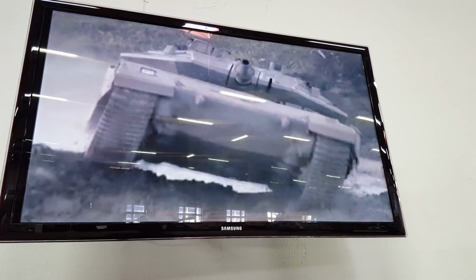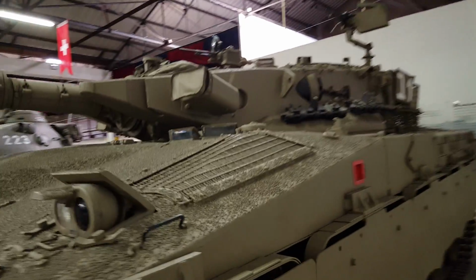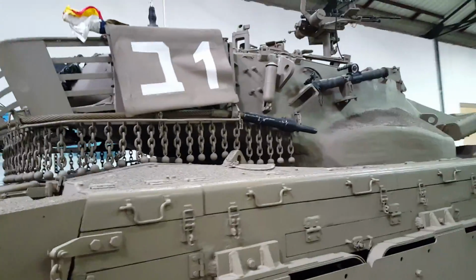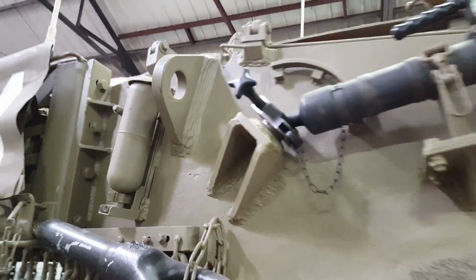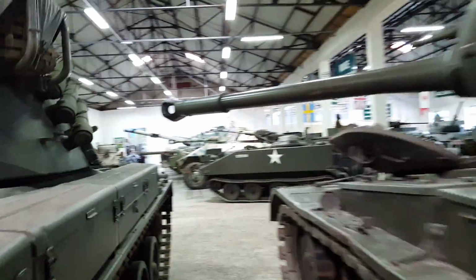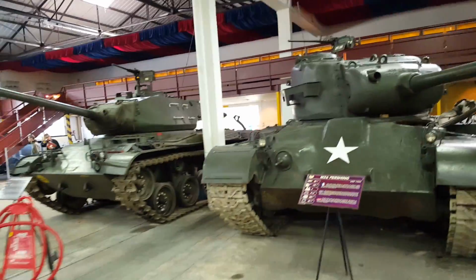Note the lack of a loader's hatch on that Mark IV. They eventually put one in. That is a serious anti-slip coating. I'm told nobody's allowed to look inside. Let's see what stops you just getting a bolt driver big enough to open that up, but anyway. Mortar, fired from the tank, note. And a 68 or 61, something like that. '61 in this case.